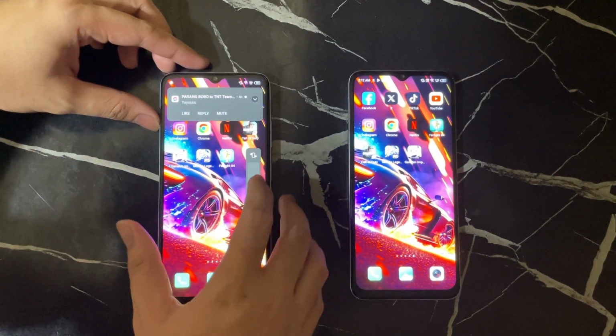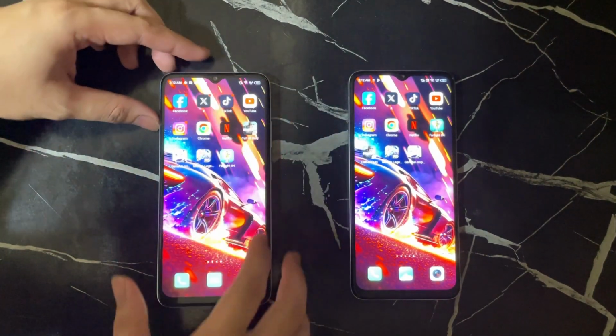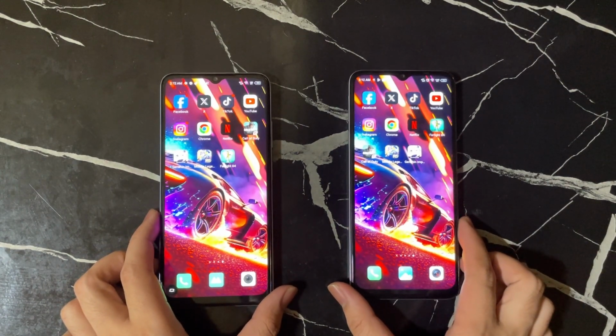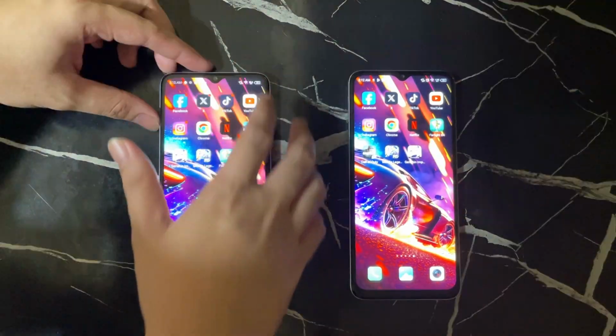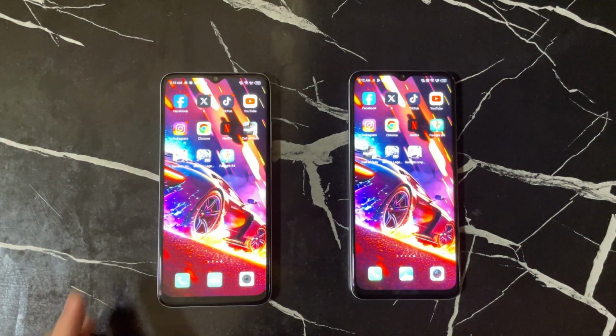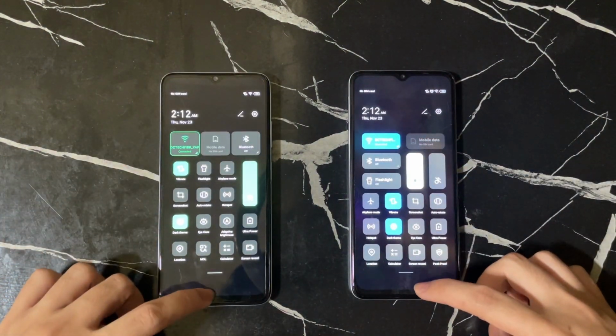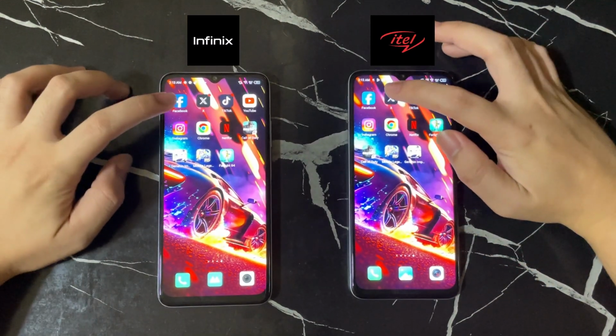And like I said before, huwag kayo pauto sa gimmick na yan. Marketing lang yan ng mga smartphone brands. And sorry smartphone brands, real talk lang tayo dito para aware yung iba. Both devices naka 4 and 128 variant, and both are connected to the same Wi-Fi network. So let's start with basic apps.